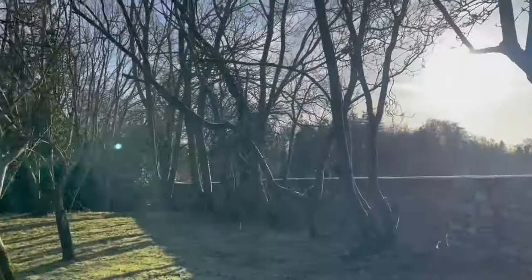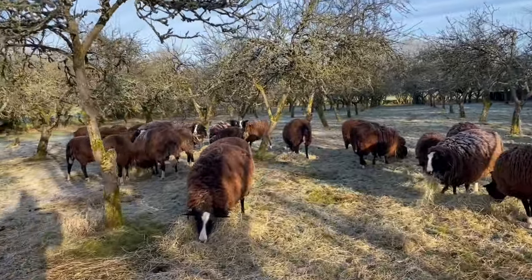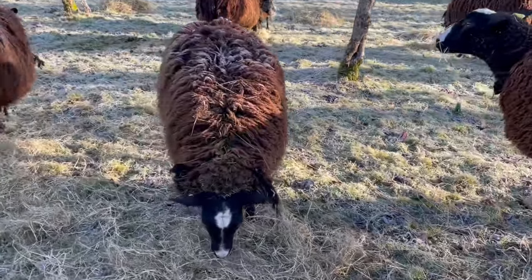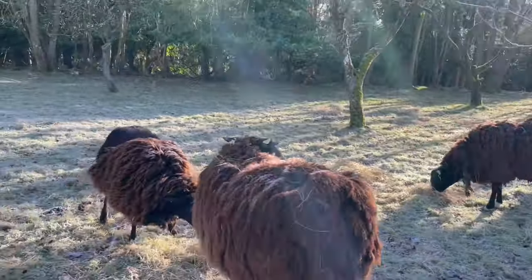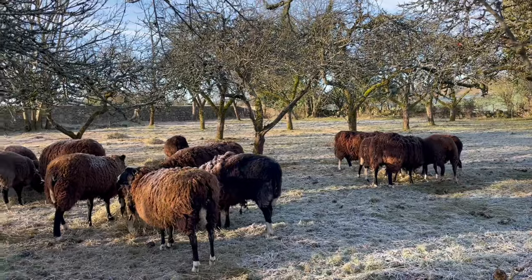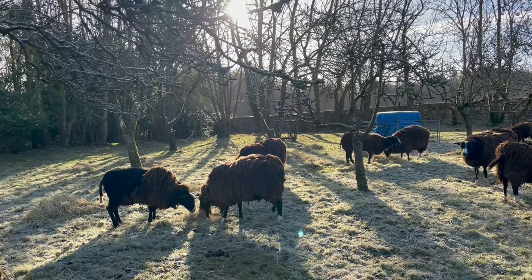Okay. Now to walk back amongst the sheep. They actually have plenty of hay. So I'm not going to put any out in the shed. So they have enough till tomorrow, and then I will put more out tomorrow. There's loads of hay. Because this is two-thirds of the flock, and then the other third is in the shed. So it's not the full complement of sheep here in the orchard. It's so beautiful with the sun.